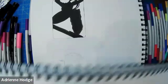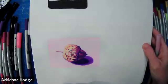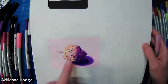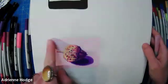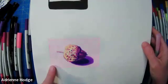But first, I'm going to start with that background. Oh, I see Rich just dropped it in the chat. Learn to draw 3D forms, understanding contour lines was the name of that class. So I'm going to start with this light pink, and I'm just going to do a solid light pink all the way across the background.